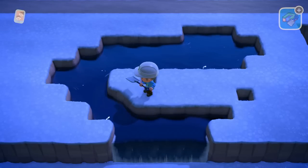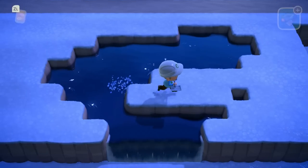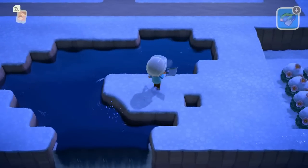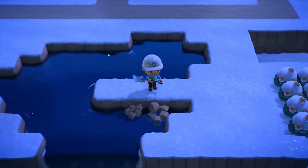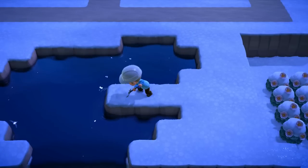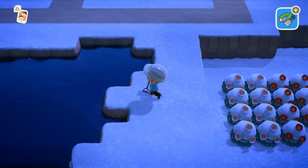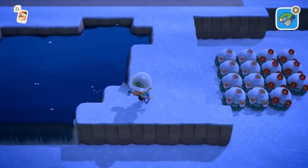Oops. That's fine. We can do this. No, we can do this. There we go. All right, almost there. There we go. All right. Okay, boom. So that is the primary structure done.